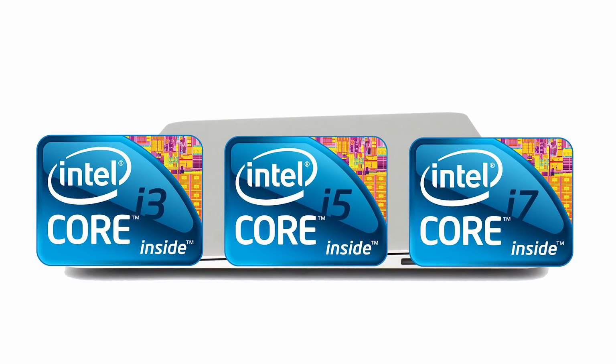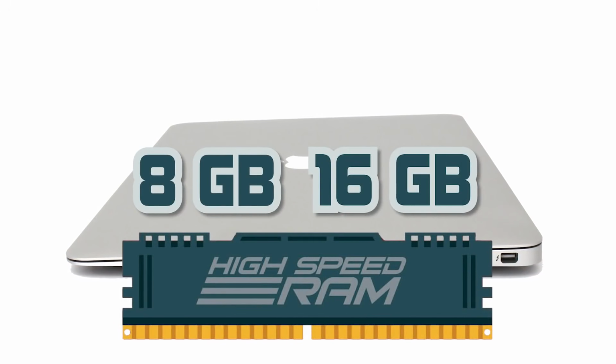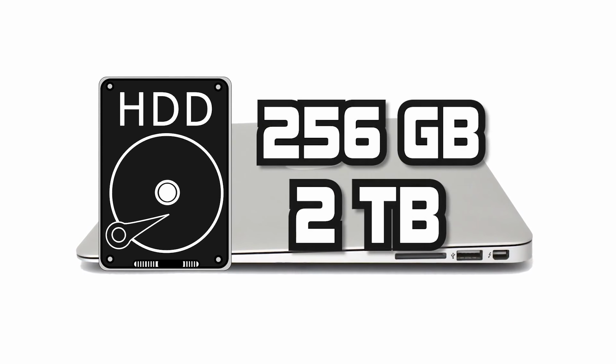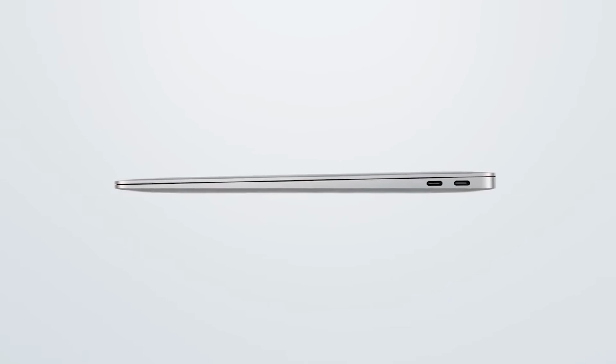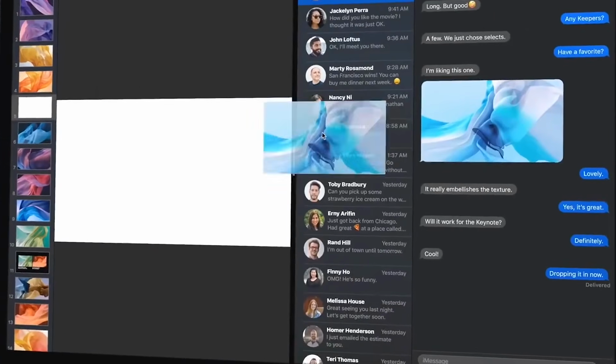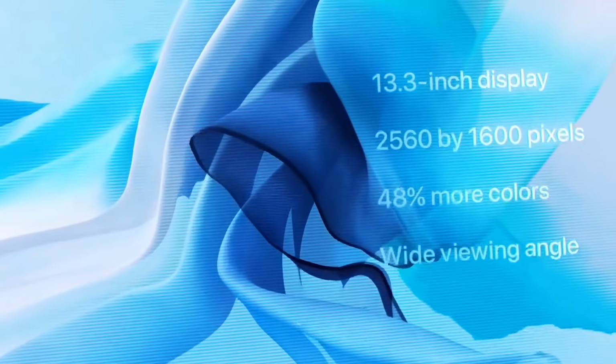You can also get some different RAM sizes at 8 or 16 gigs, and there's also some different storage levels as well. So you can go anywhere from 256 gigs all the way up to 2 terabytes. So you can definitely customize this to fit your budget and performance needs. But out of the box, you're also getting a fantastic 2560 by 1600 13.3 inch display. It's also nice and light at 2.8 pounds, and it does have that fantastic battery life.